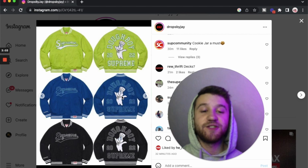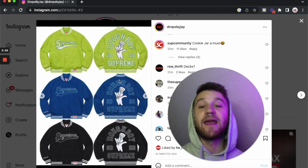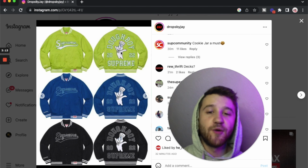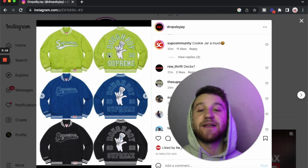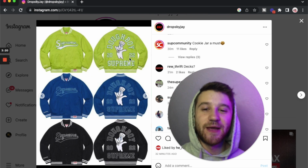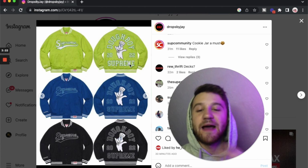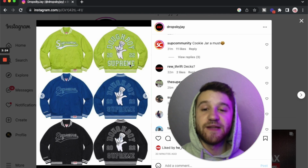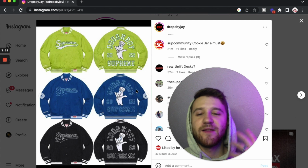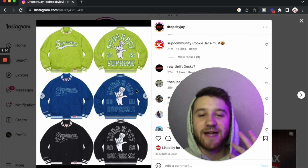But the back of this jacket really is what does it for me. I think the execution on this is really, really solid. The arc logo over the Doughboy logo just looks really nice. The separation of the 20 and the 22 I think is really cool, and then the Supreme branding at the bottom. I think just the execution on this one was really nice, and how they balanced out the imagery on the back and made it feel like a full image, but it's not just overdoing it.